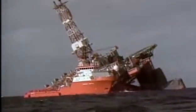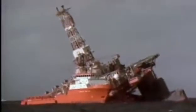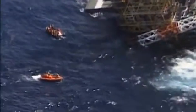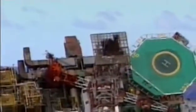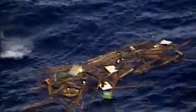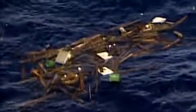The platform is listing 30 degrees in the Atlantic Ocean. 11 workers are dead. Rescue vessels scramble to save the remaining workers and the wounded platform. After 5 days, the P-36 plummets 4,500 feet to the bottom of the sea. The platform's a $500 million loss.